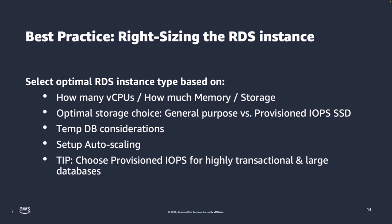In case of RDS SQL Server instances, I highly recommend reviewing your hardware needs so that you don't provision more resources than you need. We should select the optimal RDS instance types based on factors like how many vCPUs we need, how much memory and storage the database needs. Based on your current deployment and usage, you may want to choose general purpose or provisioned IOPS. General purpose storage, as the name suggests, is good for regular database load. And provisioned IOPS storage is needed if you have a highly transactional large database. Similarly, the needs for tempdb, whether you need a faster separate storage or not. So we need to analyze all these factors in current deployment to do the capacity planning for RDS. One of the tips I can provide here is to choose provisioned IOPS SSD drives. You should choose this if you have a highly transactional large database.